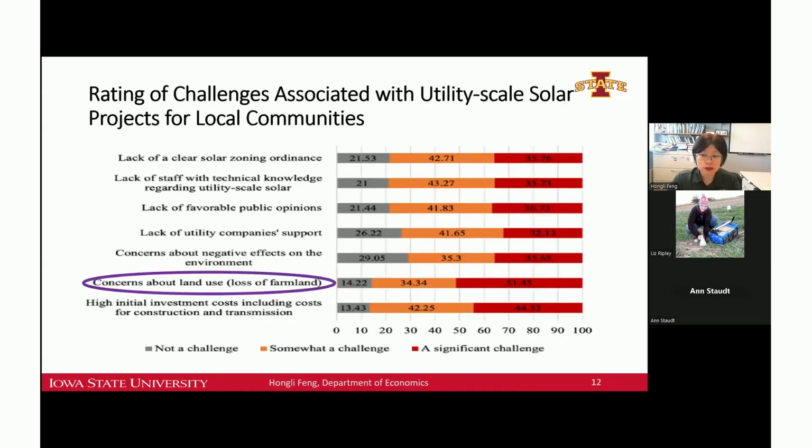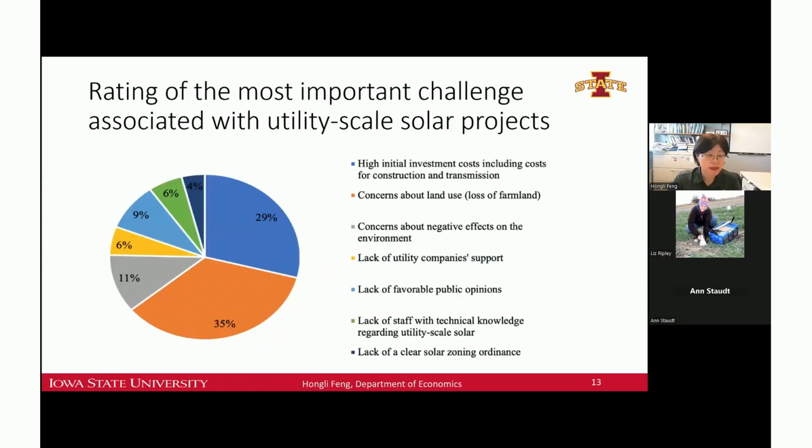And turning to the challenges, we similarly asked the respondents to rank several challenges that we identified, which included lack of clear zoning ordinance, lack of staff with technical knowledge, or lack of favorable public opinions, etc. And we included concerns about land use, which mostly is about loss of farmland. What we found from the data is that 35% of respondents ranked concerns about land use as the most significant challenge, shown as the orange part of the pie. Following this, it's the blue part, 29% for high initial investment costs.